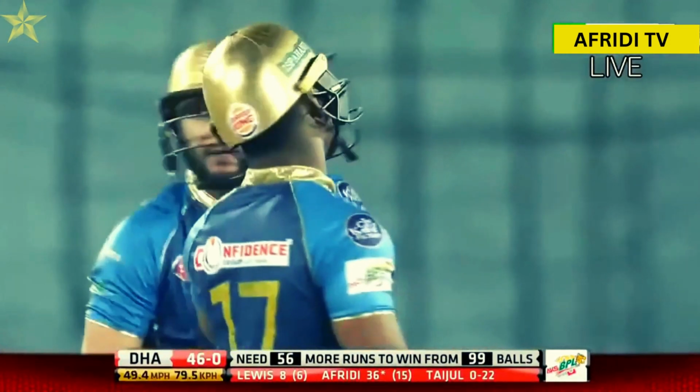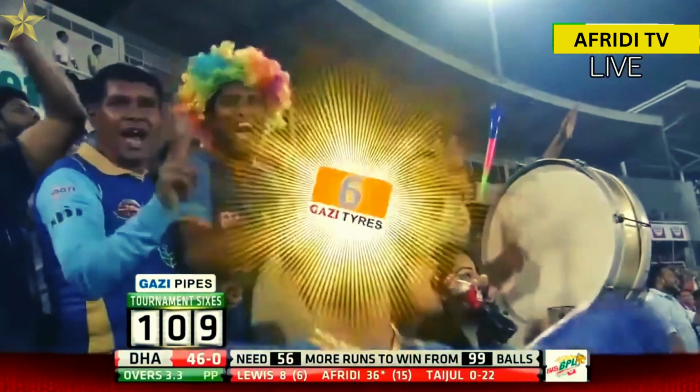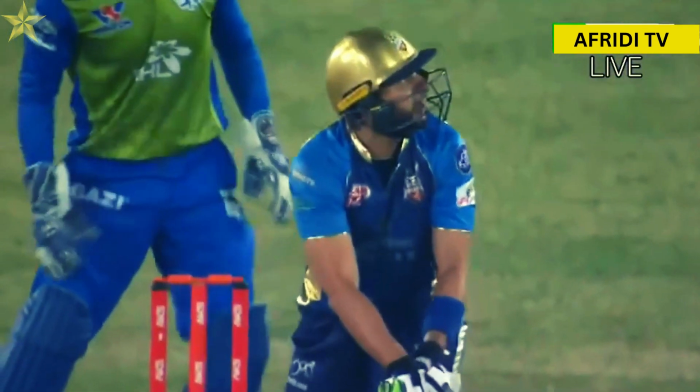He goes again. He goes again. It's gone. That's gone into the crowd. My goodness. That time he middled it. 9 6s needed now. That's tossed up. That's bowled slower. And Shahid Afridi is feasting on it. And all we need to do here is just count the number of 6s needed. That's what I've been doing.